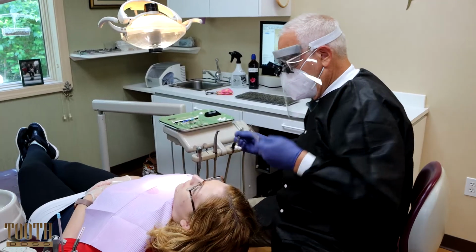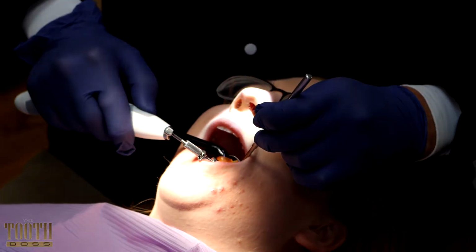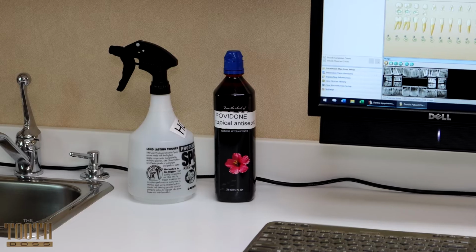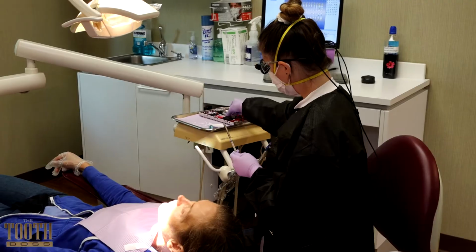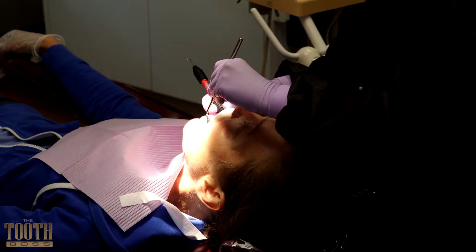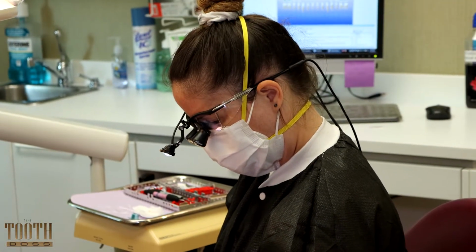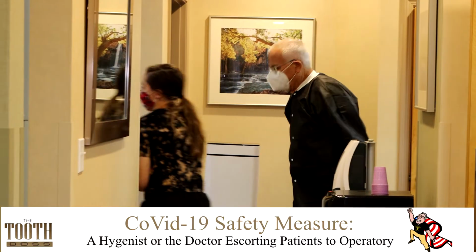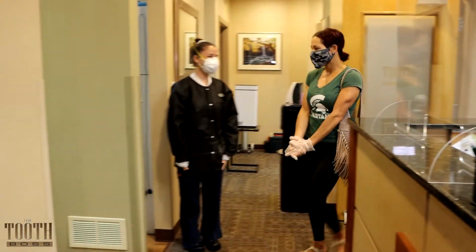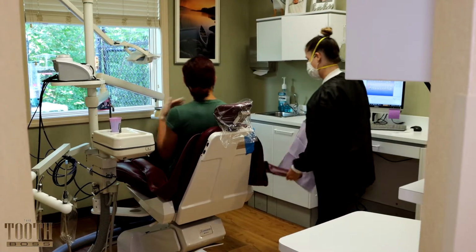When we start the procedure, we're not creating an aerosol that has the COVID virus or any other bacteria in it. We also use the iodine if it's a longer procedure or if it's a procedure that's invasive. We ask you to rinse out with the povidone iodine during the procedure. More commonly, we'll do that during your cleaning appointment, but I also do it during longer procedures where I feel that we need to upgrade the disinfection of your oral cavity. So then you're ready to have your appointment, and the hygienist or me will come out and bring you back to the operatory to seat you for your procedure for the day.